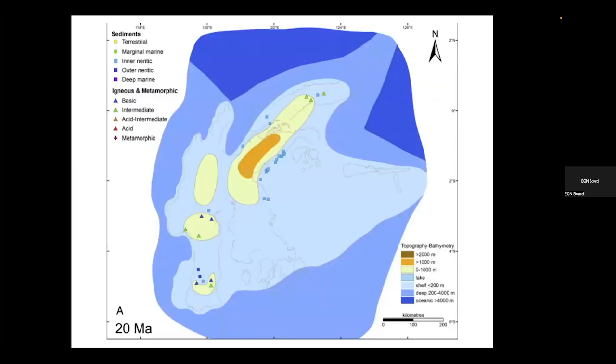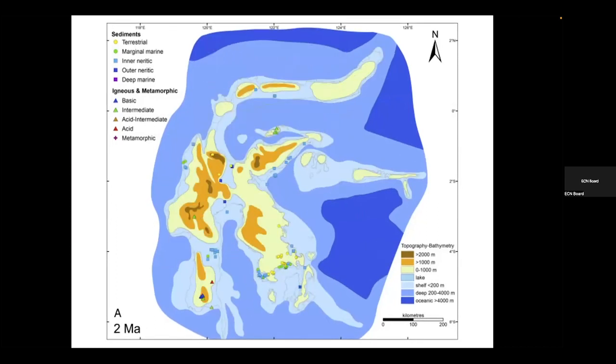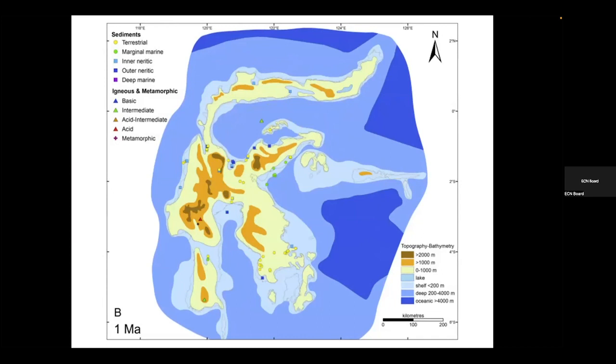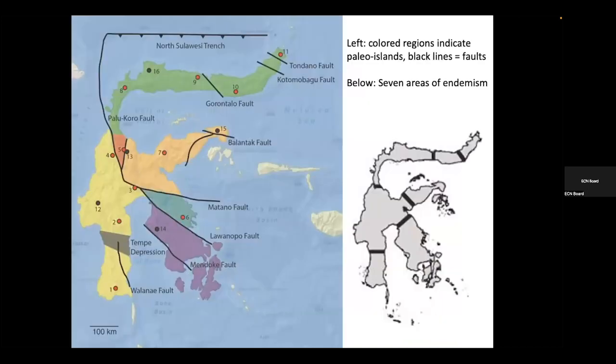But to get at this island, where did these islands come from rather than being connected? They actually were a series, there's a lot of plate tectonics in this region, but these were individual islands, paleo islands, that over time grew and merged together. So from 20 million years ago to less than 1 million years ago, there's a lot of this merging going on until you get the final composition of that island. So what we're wondering is, do those old paleo islands still maintain some kind of signature of the fauna that evolved in those places? So there's these areas of endemism that are based on those paleo islands.